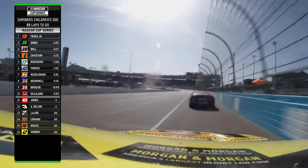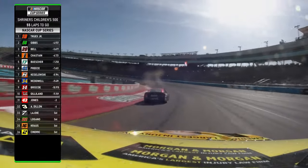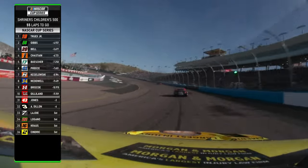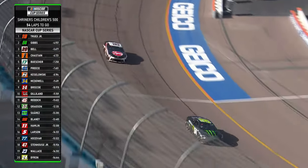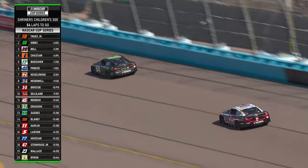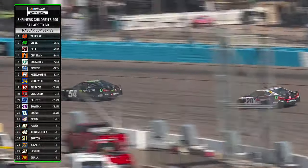Yeah, Christopher Bell is definitely going to get to Ty Gibbs, no problem. On board with Austin Dillon as Martin Truex goes by. Christopher Bell coming to Ty Gibbs. This is for second place, and it's all happening about 5 seconds behind the leader.